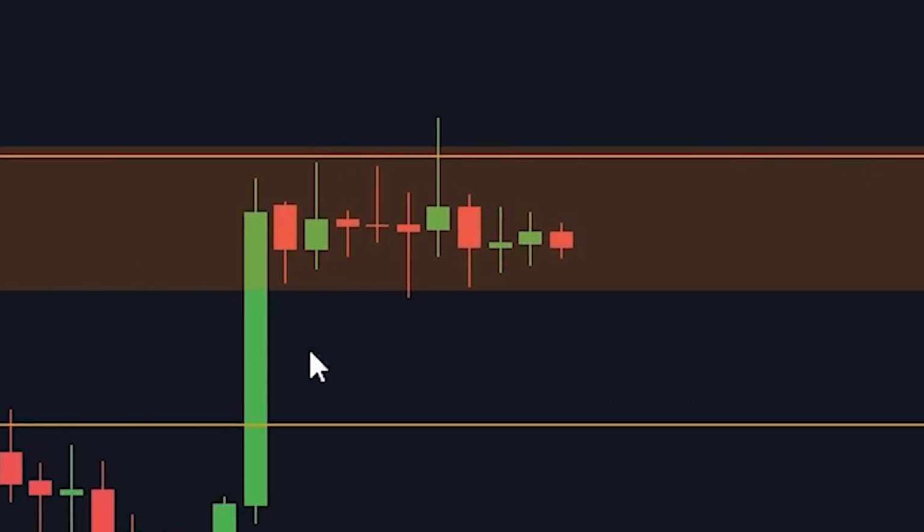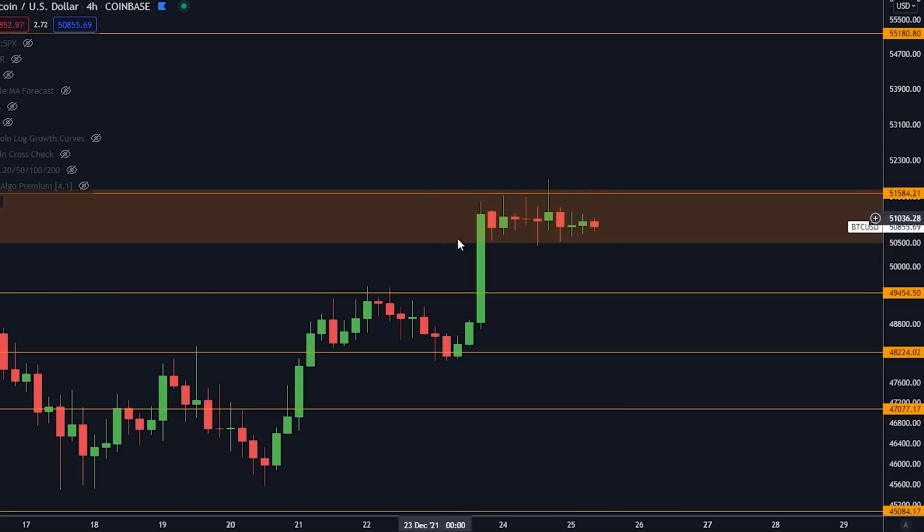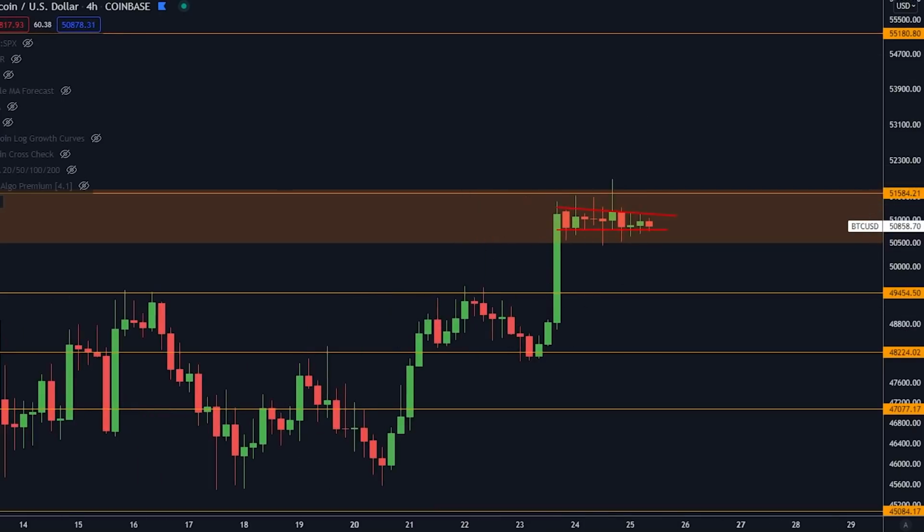So right now you can see that we have had 1, 2, 3, 4, 5, 6, 7, 8, 9, 10 candles inside of the orange box, and we have actually been trying to break above this level a couple of times, but so far we have been failing. But just like I said yesterday, this is a bit of a consolidation pattern right here. So generally this is actually a bullish pattern because you have the flagpole right here, okay? There we go. And then you have the consolidation here. This usually follows the trend.